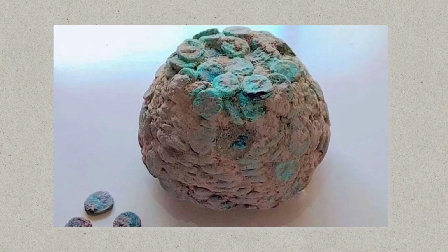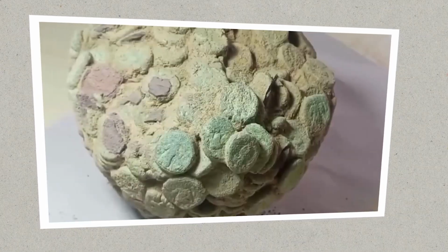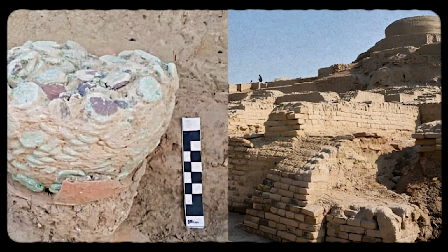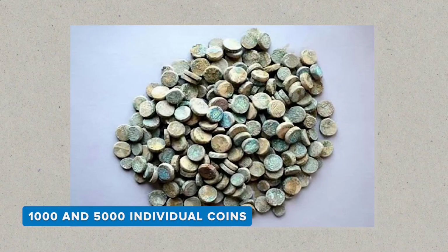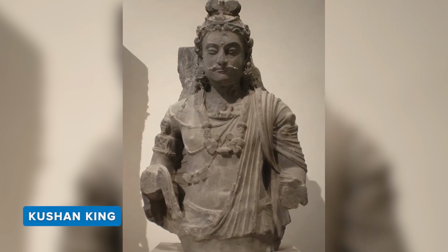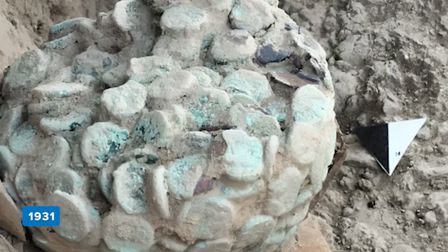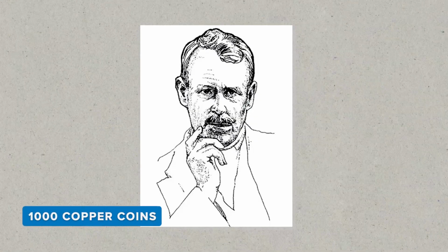The new-found coins are colored green because copper corrodes when exposed to air. Centuries of corrosion have also fused the coins into a single lump that weighs about 12 pounds. But a few coins have been found separately. The fused hoard probably consisted of between 1,000 and 1,500 individual coins. Some of the outer coins of the fused hoard depict a standing figure, which the researchers think is probably a depiction of a Kushan king. The coins are the first artifacts unearthed at the stupa's ruins since 1931, when British archaeologist Ernest Mackay unearthed more than 1,000 copper coins there.